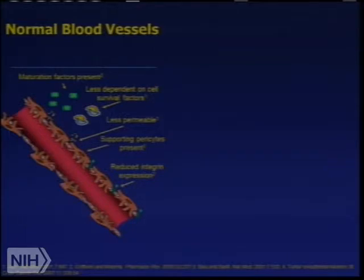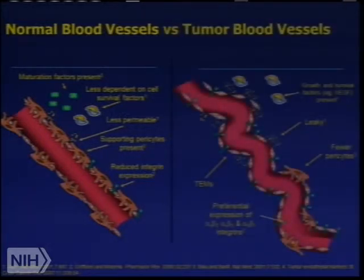They're really tight vessels. And this is in contrast to tumor vessels, which are very tortuous. The morphology of those vessels is different. They've lost pericyte coverage, and therefore they are very leaky. Tumor vessels are very leaky.